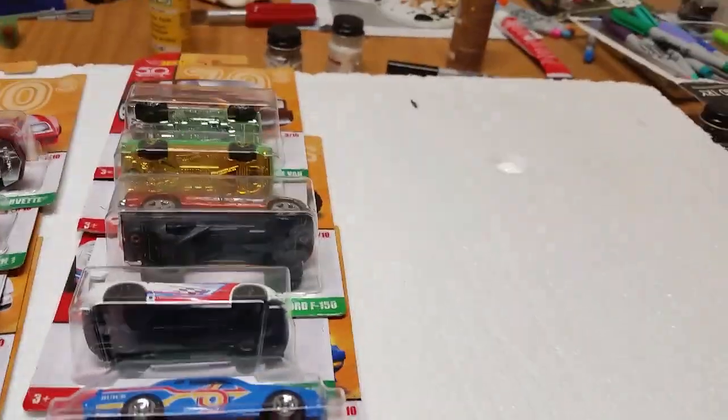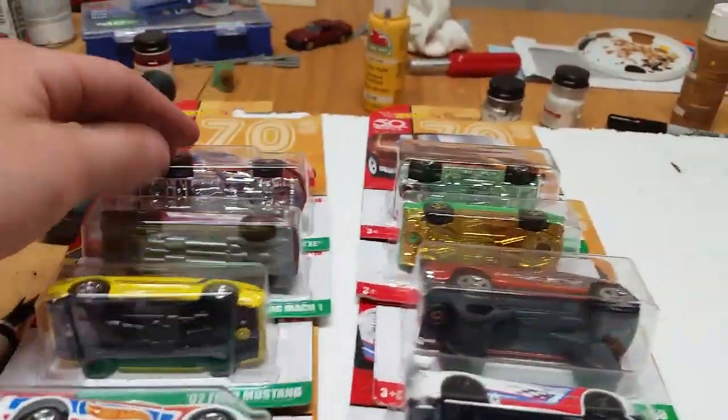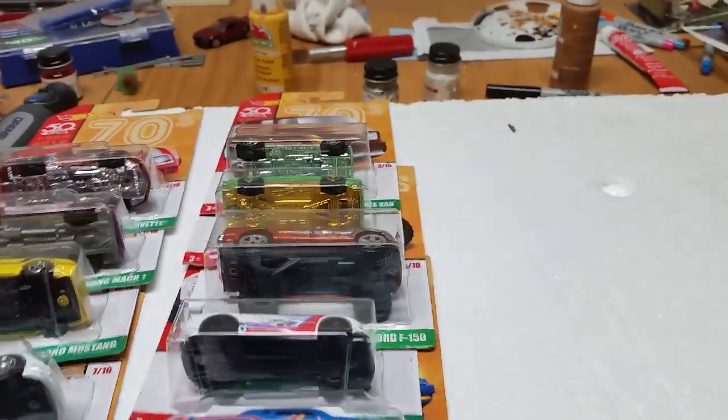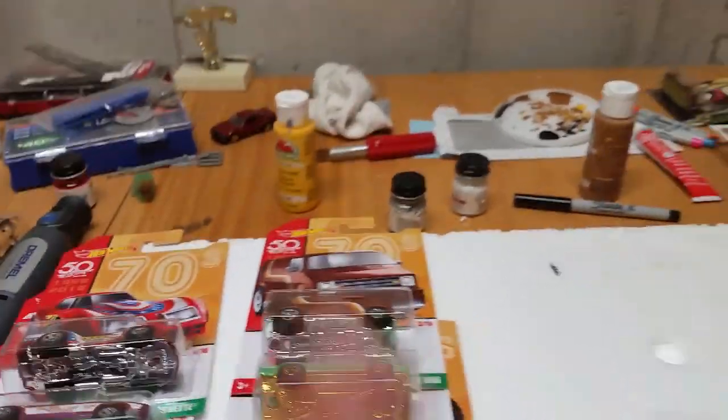And finally, my Target had something decent for once. I went there this morning and we found this Decade series from all your favorite Hot Wheels castings, some of the top Hot Wheels castings from over the years in this awesome Decade series. And there's two mixes of this.